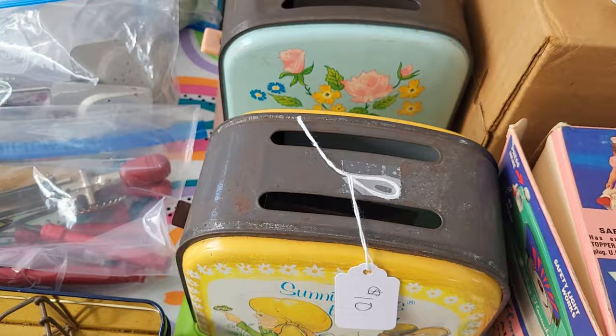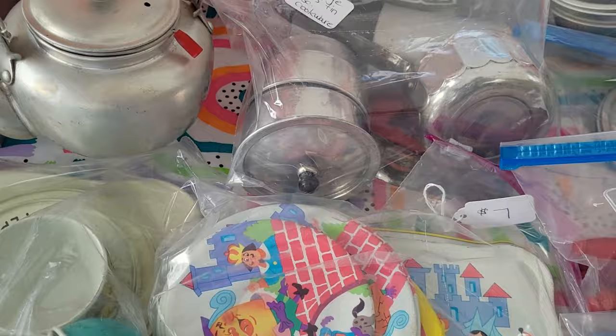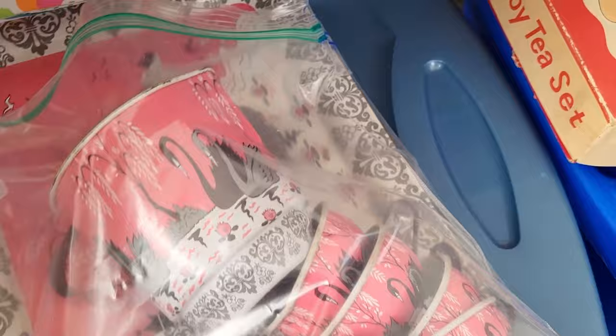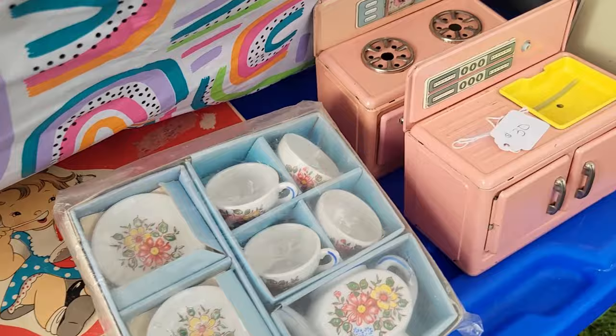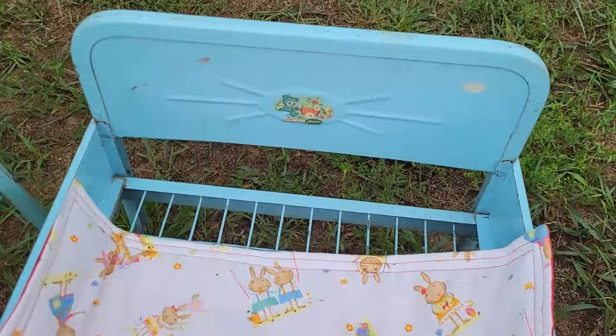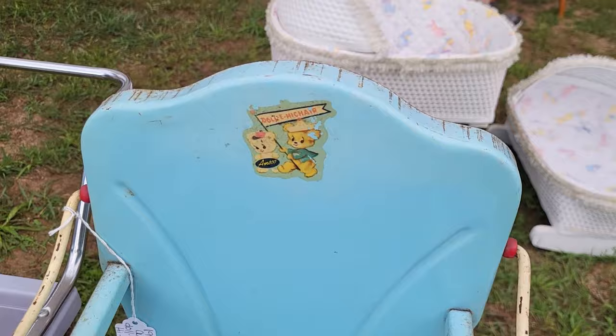Cute little dishes. Oh, cute little teapot. So much fun stuff. Look at this set in the box. A little tea set. Got the salon set here. I don't see a price on that. Oh, these are so cute. Little minis. Little tiny ironing boards and the irons. Look at the detail on this crib. So cute.